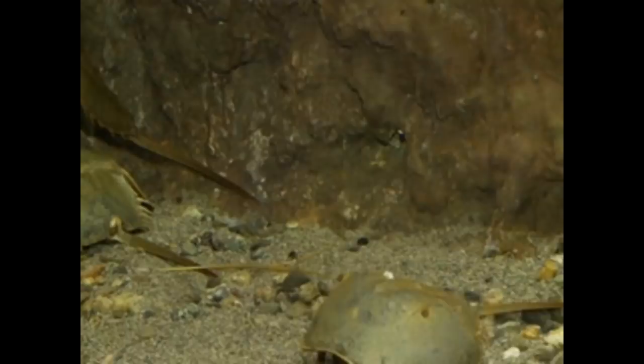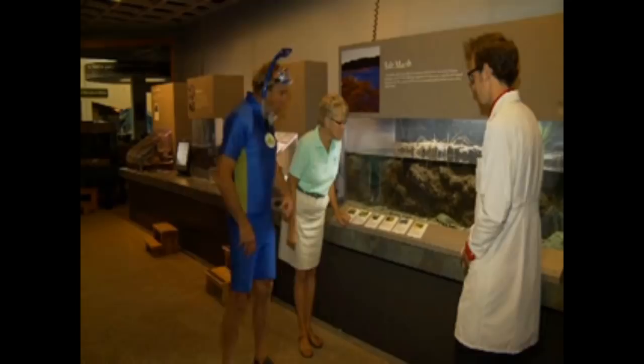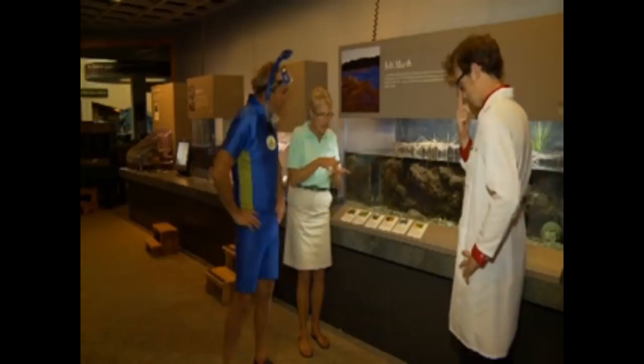Well, Miss Wendy, I see he's got some eyes there on his shell, and I think he's looking at me. Well, he might. You know, horseshoe crabs have 5 eyes on the top of their shell, and then 2 special ones underneath near their mouth that they use so they can see the bottom as they move along. Wow, underwater vision. Yeah, it's incredible.